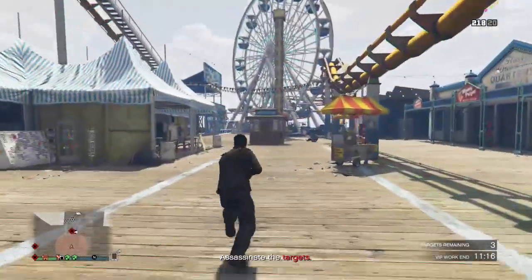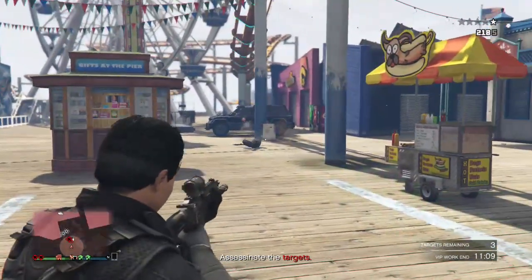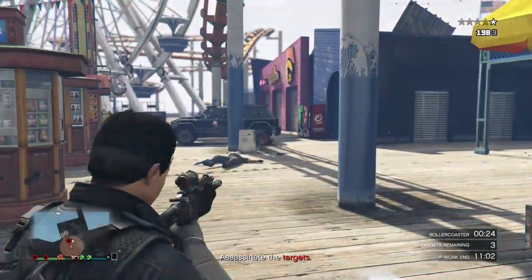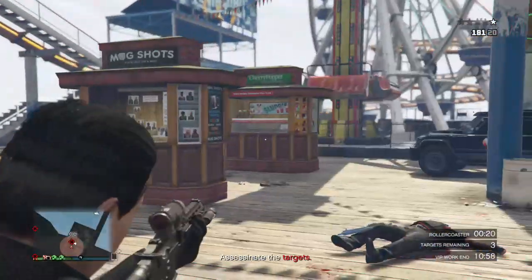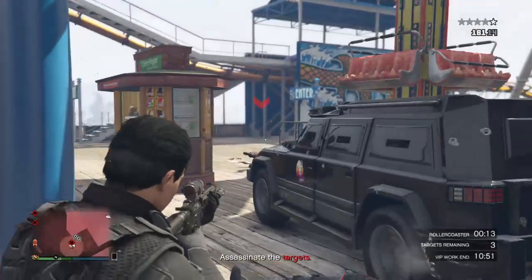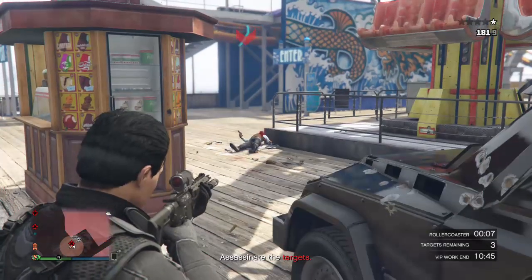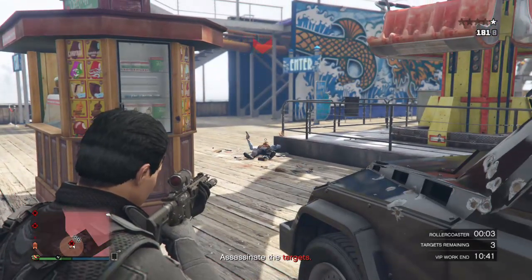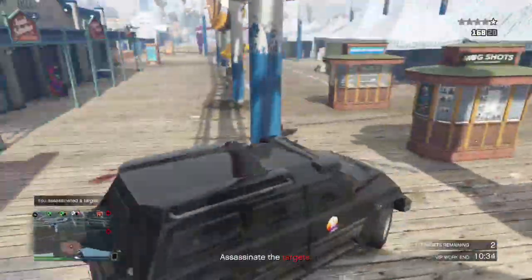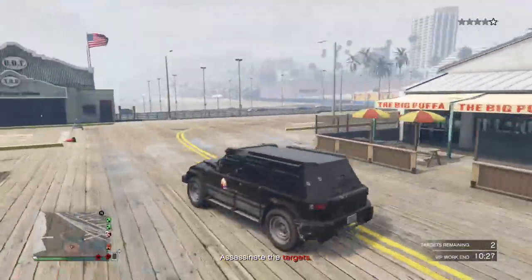Okay, let's get up in here. What, are you kidding me right now? An explosion didn't kill these fuckers. They're that heavily armored. Oh, fuck. I'm so mean. Okay, maybe I have to go to the mobile operations center to get the heavy windows.